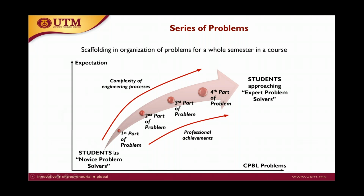Now, for example, for our control course, this is what we did. We have 4 problems, and for the first problem we made out the story that they are going to be interns. So they are still in the university, but they are applying for internship. In the second part, they have just graduated. So now they are engineers. And in the third problem, now they have joined the technical services department, and they have to do more. And in the final part, we pose the problem as now they are working in a consultant firm. They have to design a control, propose a new control system for a plant.